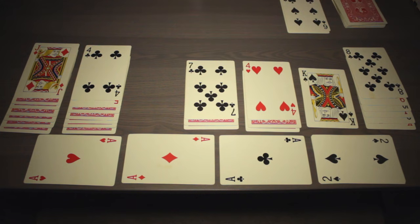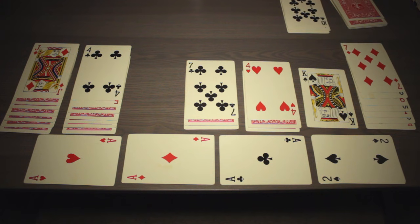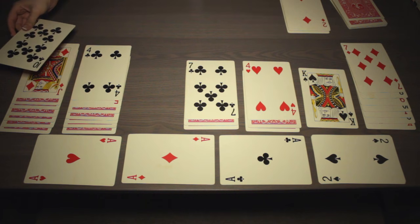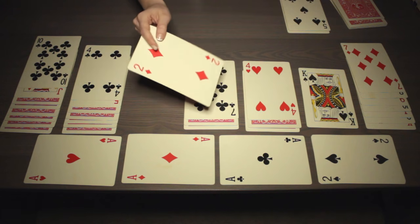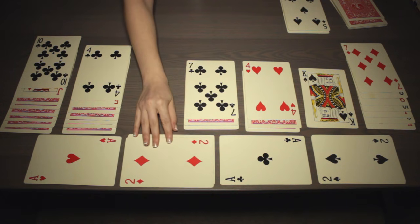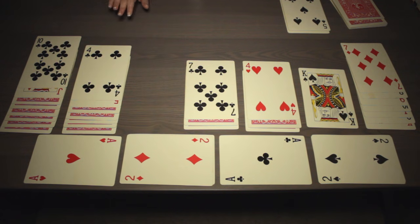Okay. Let's draw again. 1, 2, 3, 5. Nope. 1, 2, 3, 7. That can go here. And yeah, this 10 can go here on the jack. And we got a 2. And that'll go on the diamonds pile. And nothing for the 5 right now. Yeah, it looks like that's it.